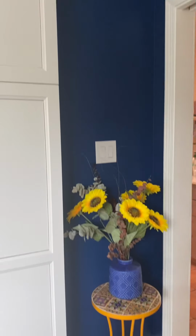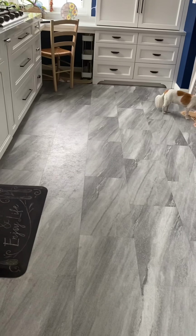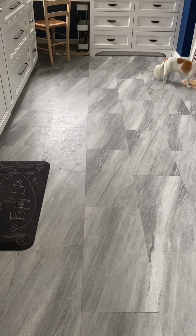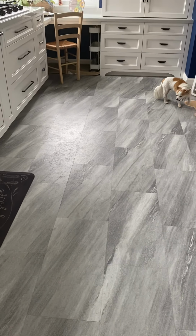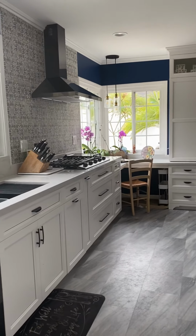This is where the entrance is, but my flooring is oh, there's Chloe. And to my laminate flooring, I decided to go that route instead of tile because it's so much easier to clean and also easier on my legs. So this is my kitchen.